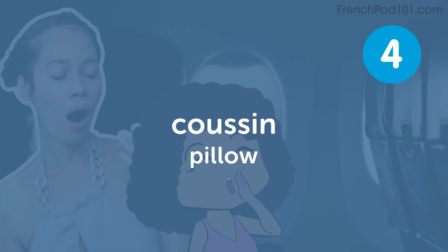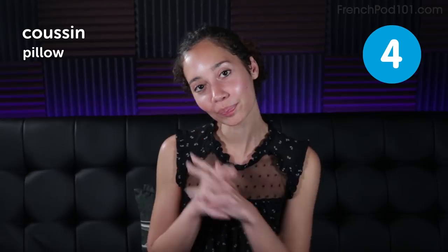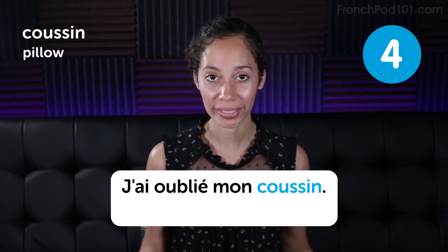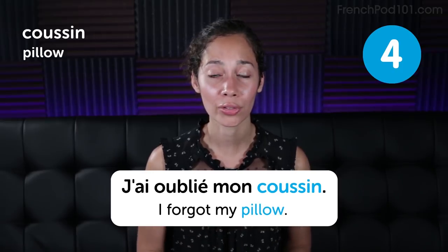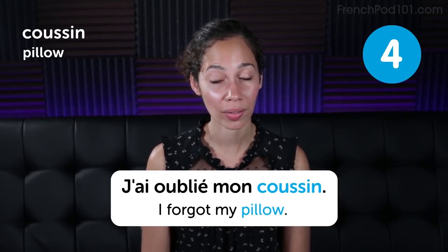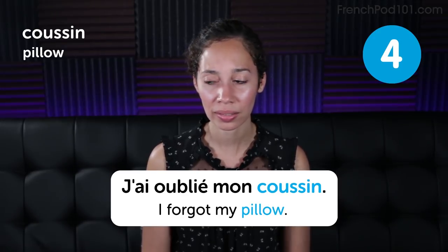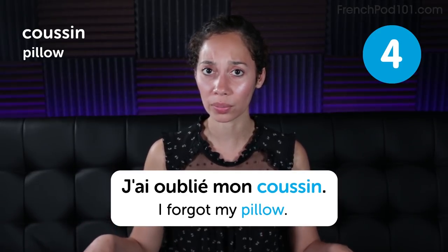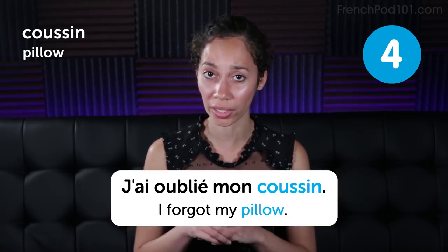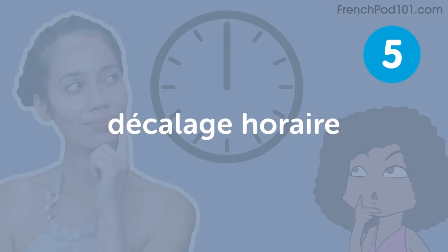Coussin. Pillow. Makes me want to sleep right now. J'ai oublié mon coussin. I forgot my pillow. I never bring one in a plane, but actually international planes give one, but small. On a 6 hour flight, they don't really give one, or they ask you $10 to get one.